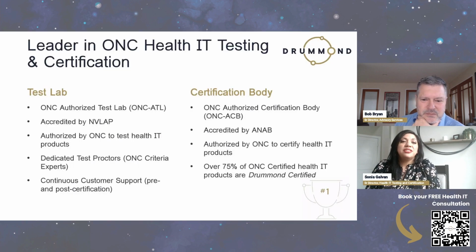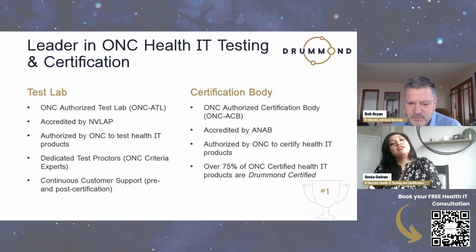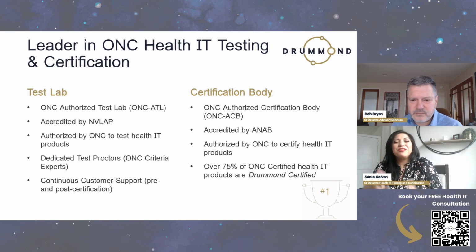So Drummond is a leader in ONC Health IT testing and certification. We do work closely with the ONC in order to help developers meet rigorous and continual compliance requirements. Our Drummond Test Lab is authorized by the ONC to conduct the test events and also accredited by NAVLab. We do offer something a little bit different from our competitors, as our developers will be assigned dedicated test proctors. Our test proctors are well versed in all of the ONC criteria, so there's not a need to transition from person to person. And as a value add, our test lab does provide technical support prior to, during, but even after testing.